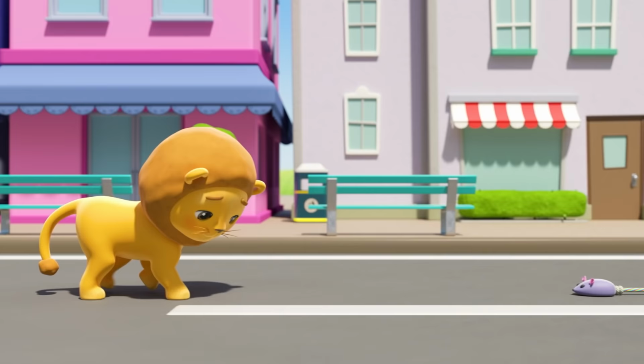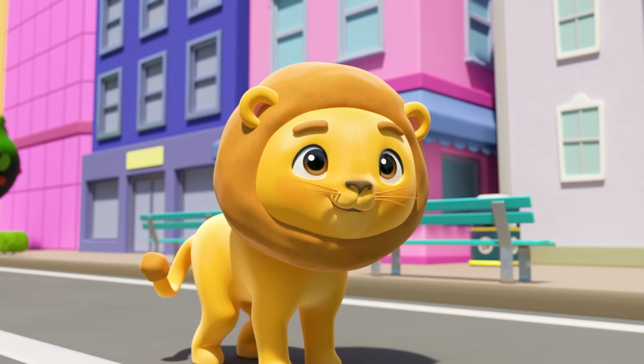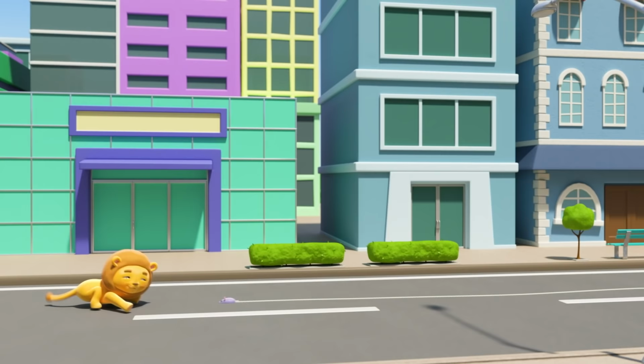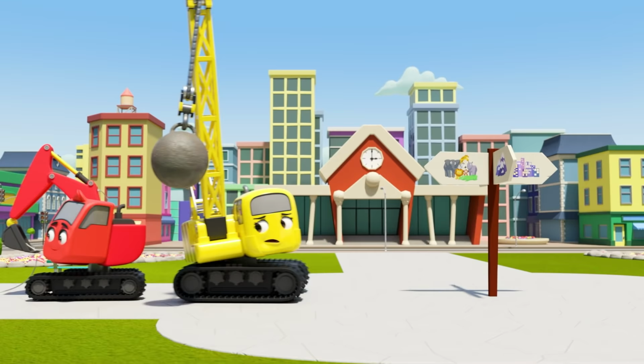Look, a toy mouse on a string. The baby lion is chasing it. He'll follow it anywhere. Oh, I see. Digley and Dazey are pulling the string. They're going to use it to lead the baby lion all the way back to the zoo. Oops. Dazey's knocked the sign. Now they don't know which way the zoo is.